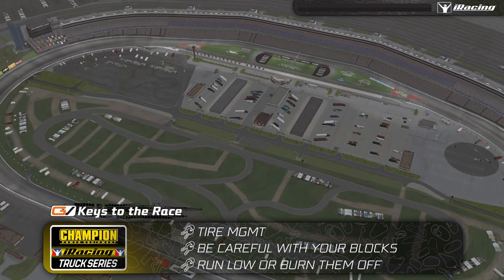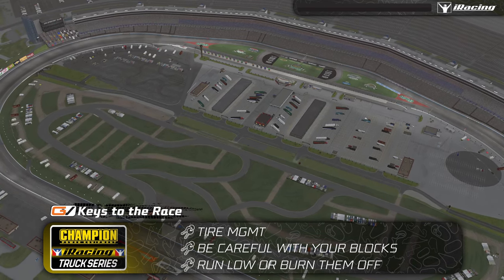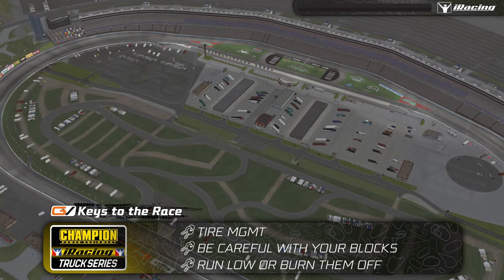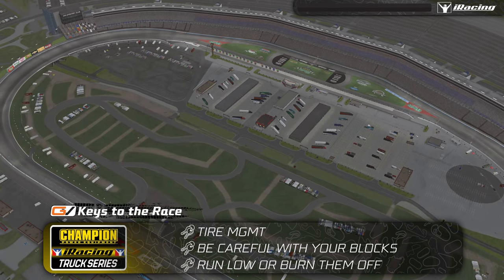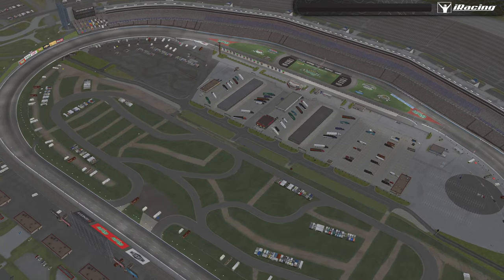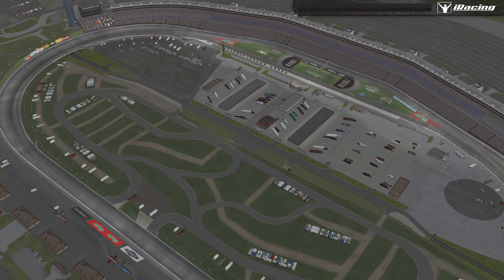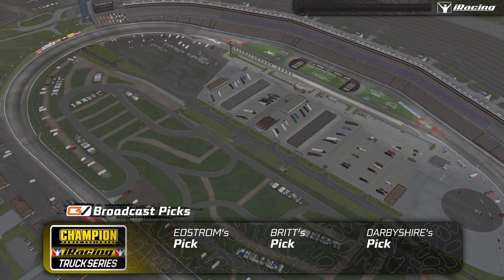So, of course, our third one is run low or burn them off. And that kind of goes back to what I was talking about with tire wear. If you run high in 3 and 4, you will burn your tires off. Absolutely. There's a little bit of risk involved over there in that corner of the racetrack. Maybe a little bit in 1 and 2 as well. But 1 and 2 is more of a, it kind of suckers you into turning the wheel too much and wearing that right front tire. 3 and 4 is a little bit more with a throttle.